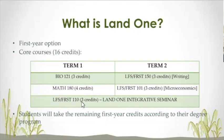In term 1, you will take biology, BIO 121, that's genetics, ecology, and evolution. You will also take MATH 180, that is differential calculus. Also, you will take LFS 110, that is the Land 1 integrative seminar. So as part of your first term, you will take these 3 courses together. In second term, you will also take 3 courses.